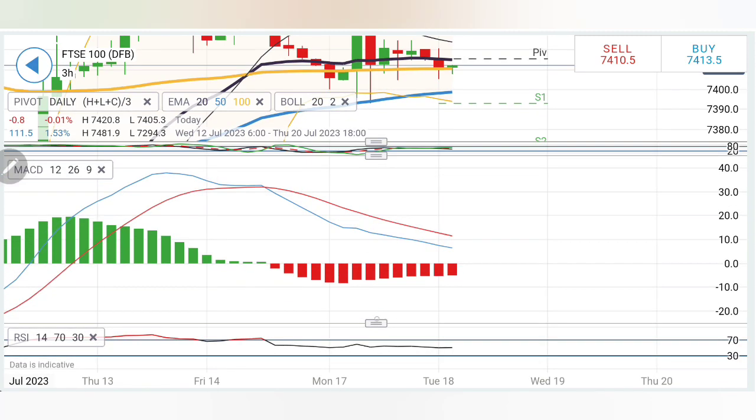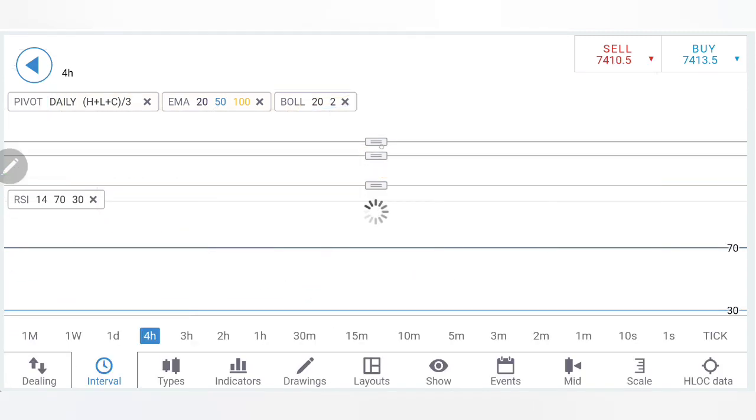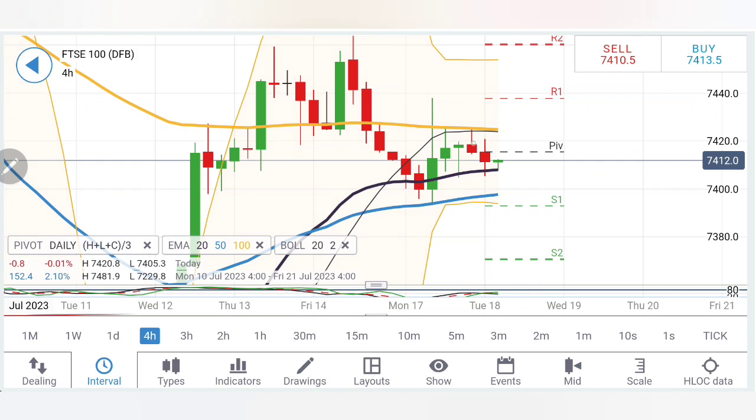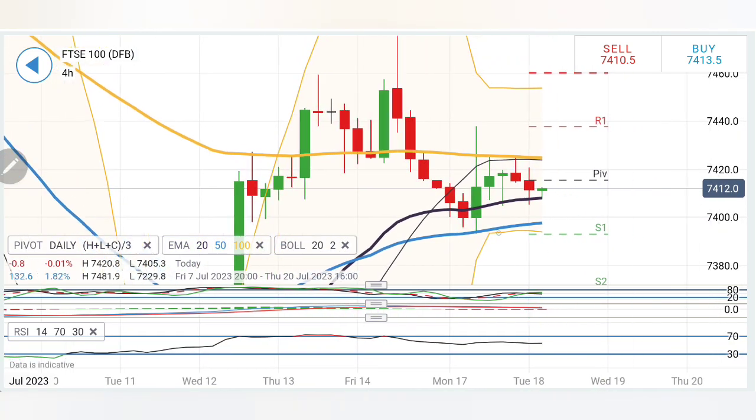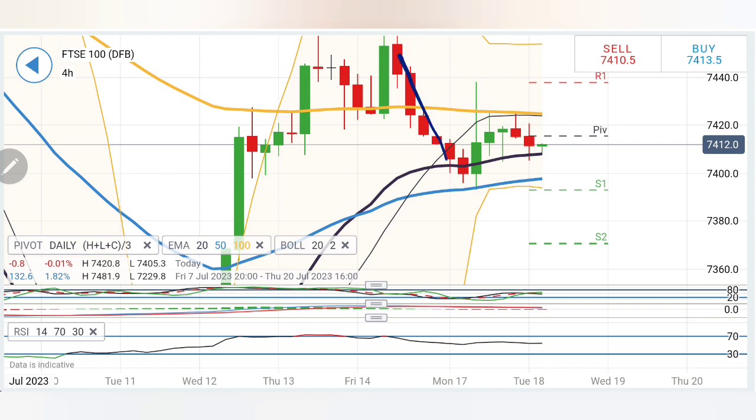Stochastic flat, MACD is bearish, RSI is flat, and on the 4-hour charts, now see on the 4-hour chart, the price is getting the support from the 20 period moving average, which means it has to stay below this average and then 7,390 levels, 7,380 levels. If it does, then the bears are back. It is going to stay bearish.